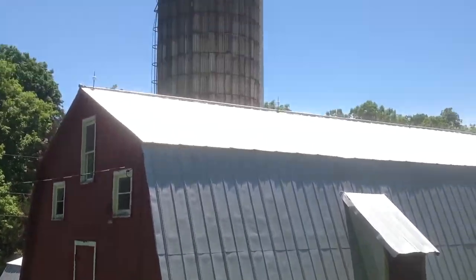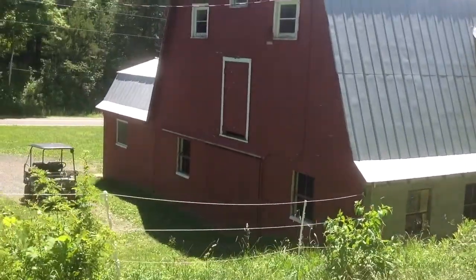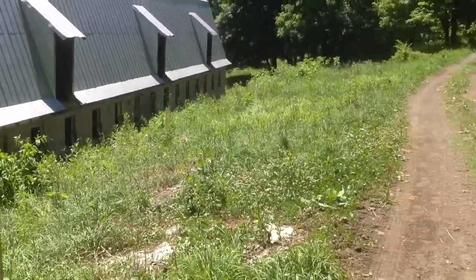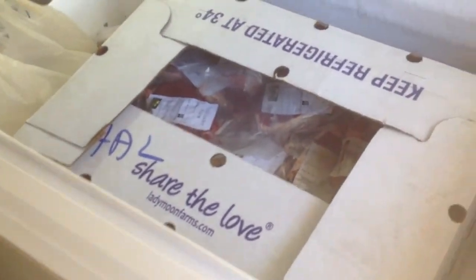So here we are in the back of the barn area. Now this barn and its farm used to be a dairy farm. Of course now it's no longer a dairy farm. This farm is for grass-fed cows, belted Galloway cows. This is organic beef, which is growing very quickly in popularity. So here are a bunch of cuts. There's a little loin roast. Some shanks. Sirloin roast. Rib roast. Boneless rib roast.